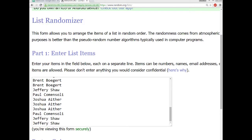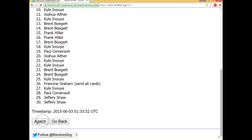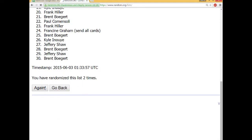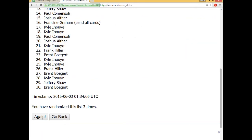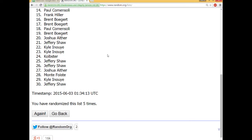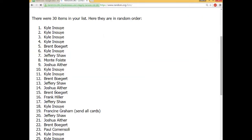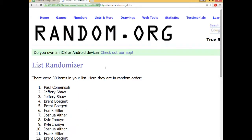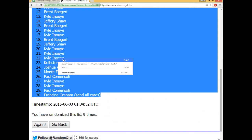So we're going to cut over here. Going 9 times. 1, 2, 3. An actual break. 3, come on. 4, 5. Six, 7, 8, and for all the money, 9 times. Paul on top, Francine on bottom.